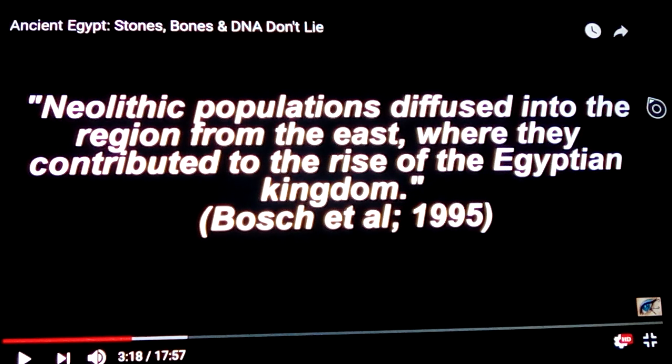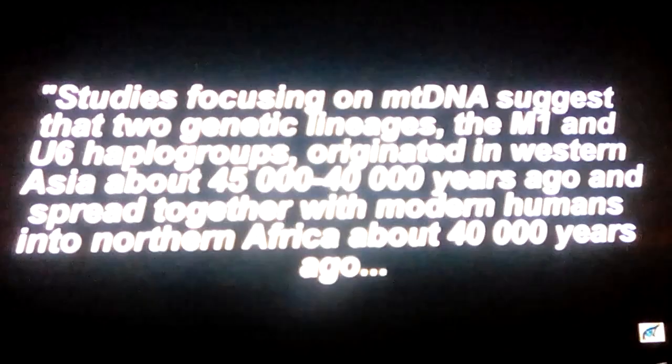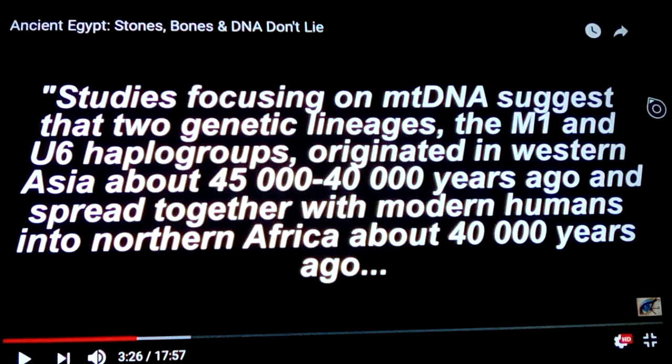And so Neolithic populations diffused into the region from the east, where they contributed to the rise of the Egyptian kingdoms. They found this way back in 1995. It was simple to go off of genetics even back then, and of course it's just correlated over and over. Nothing's been discredited or thrown out in any way. Wish that would come a little crisper for y'all.